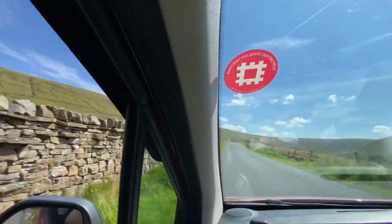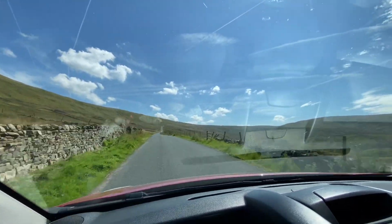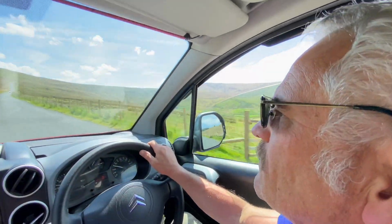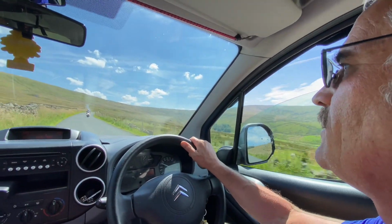Right, we're heading hopefully towards our next park up. It used to be a good place to camp. I don't know if there'll now be no parking, no camping signs there or what.